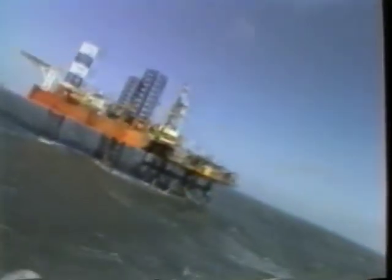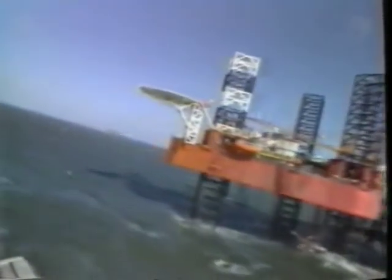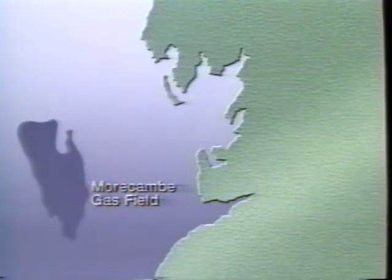One such project involved the Morecambe Bay field and the use of a new type of drilling operation, known as slant drilling. Discovered in 1974 by British Gas, Morecambe Bay is one of the largest known gas fields on the United Kingdom continental shelf, with recoverable reserves of about 5 trillion cubic feet.